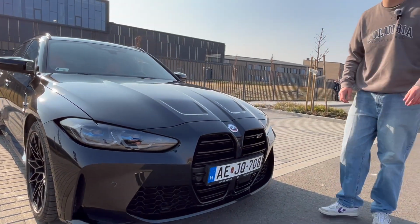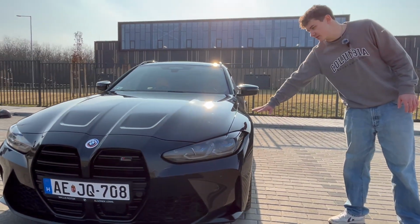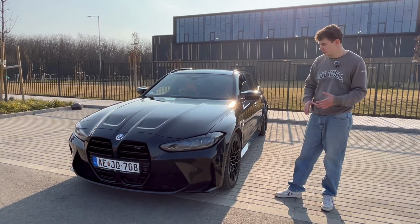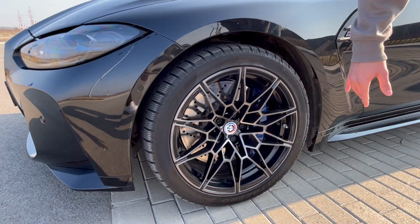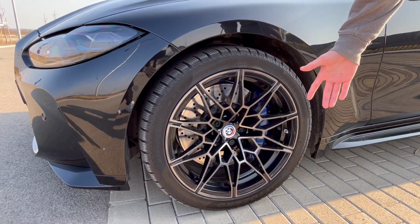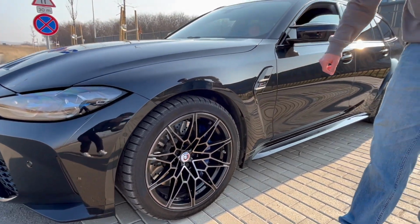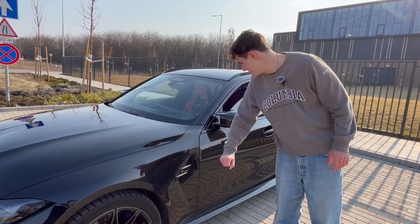If you come round to the side, huge wheel arches in the back, but normal size wheel arches in the front, but it's a very, very wide car. It gives it that masculine energy. 19-inch alloy rims, which look really cool. And if you've got factory wheels, you'll have the Michelin Pilot Sport 4S tyres. Coming around the side, you've got this fake plastic air vent, which is a bit flimsy, but it looks good.